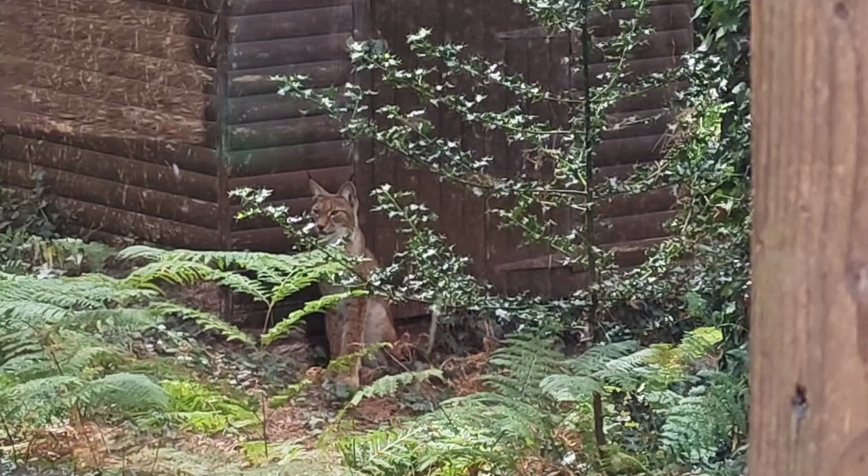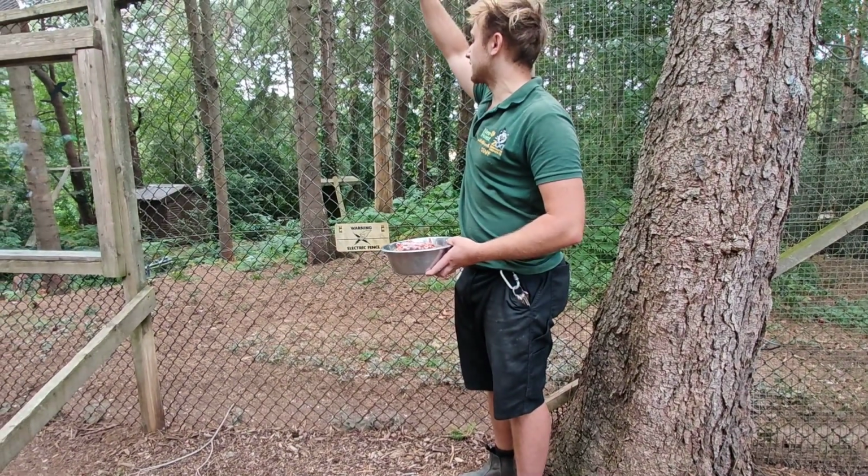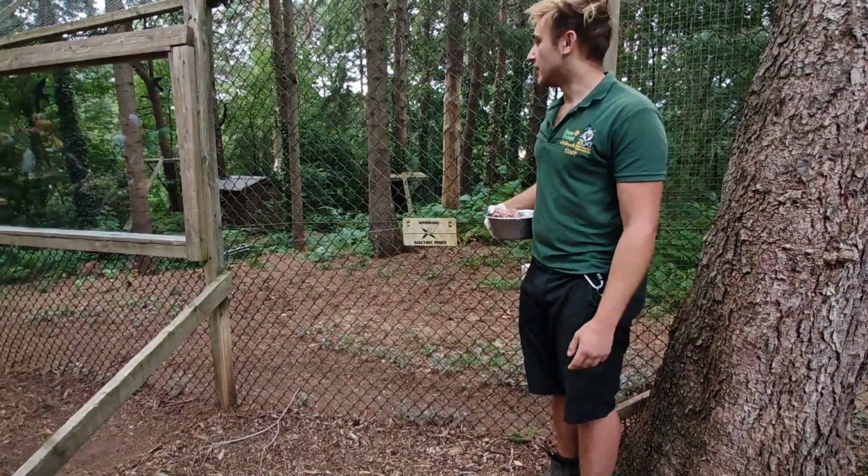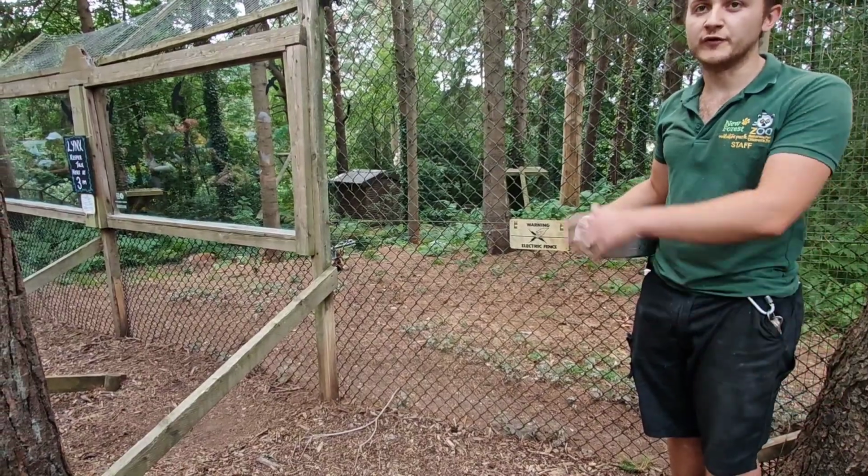And they like forests? Yeah, they're mainly found in forests, these guys. There are a couple of other species of lynx, but you find those more in a desert, arid environment. These guys in particular you can find in a woodland like this.